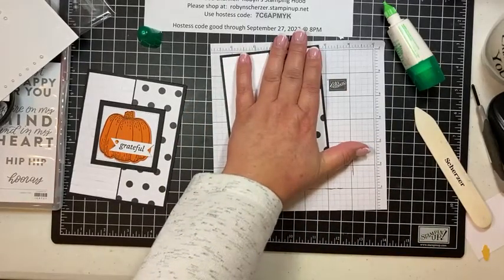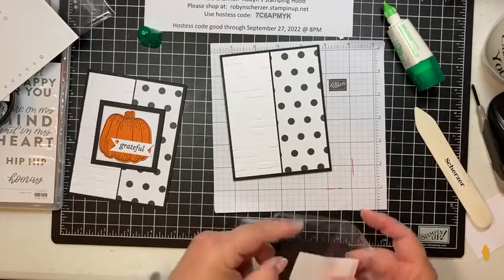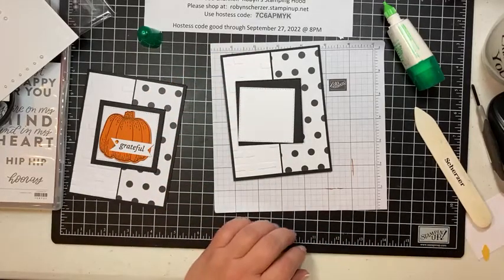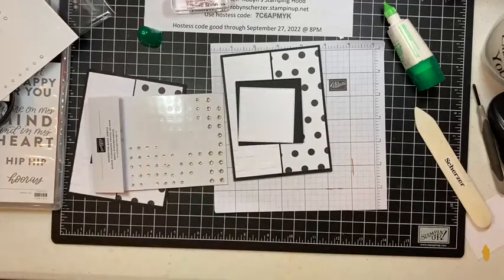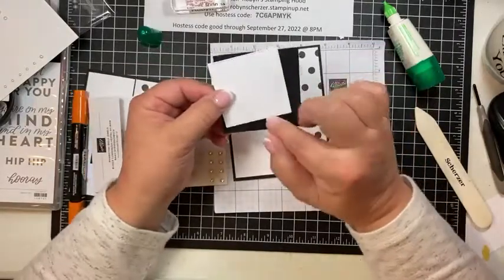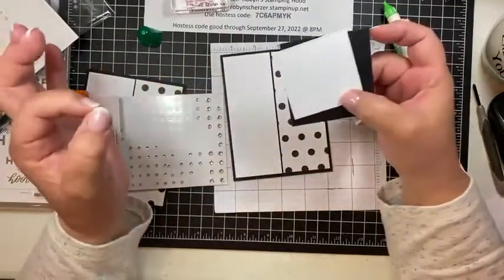So we have that, and then we're just going to take our Stylish Shapes, and those are back in stock again. If you like those and you don't have them, make sure that you get them, because it's definitely something you want to have in your craft stash. They're the perfect complement to having die cut shapes. I love that. Can you see the stitching on them? I love it. The Stylish Shapes come with the squares, circles, and then banners.